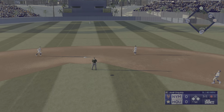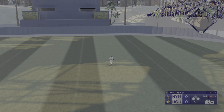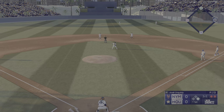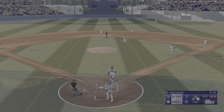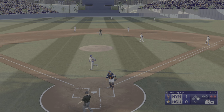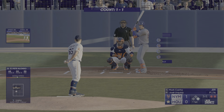And now it's the polar bear, Pete Alonso. McCormick under it. Makes the catch. Runner tags from third. Play at home. He's safe. And it's 1-0. Well, he's always capable of lifting one over the fence. He might have just missed it right there, but a good job to drive in that run from third.